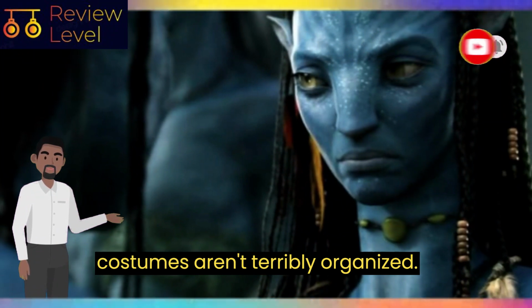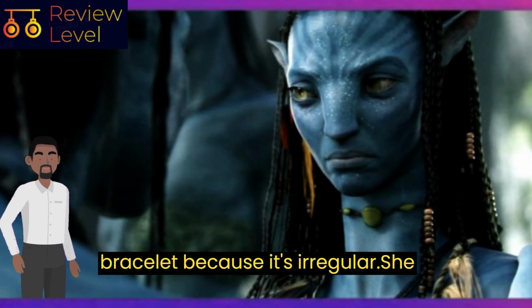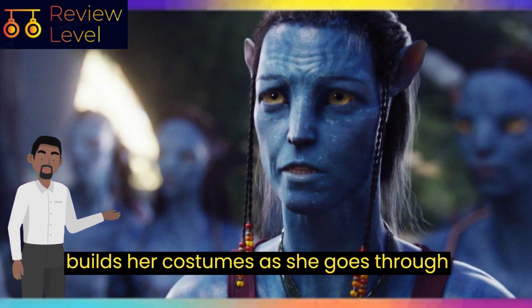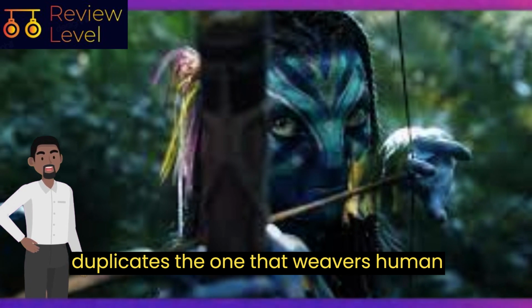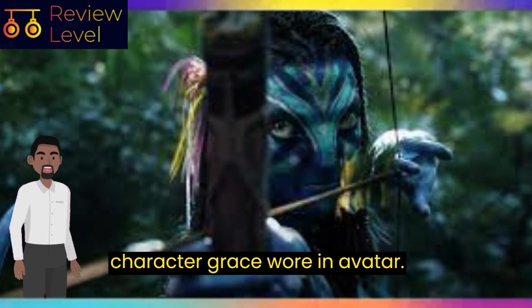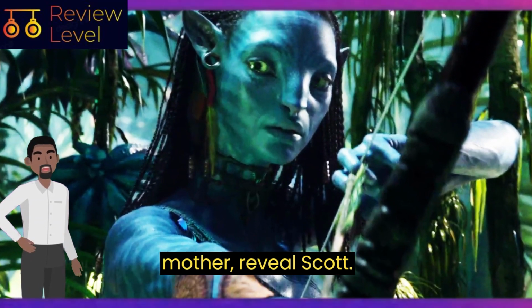"Most of her costumes aren't terribly organized. They're meant to look more like a charm bracelet, because it's irregular. She builds her costumes as she goes through her day." The necklace Kiri wears duplicates the one that Weaver's human character, Grace, wore in Avatar. "She needed a link to her biological mother," reveals Scott.